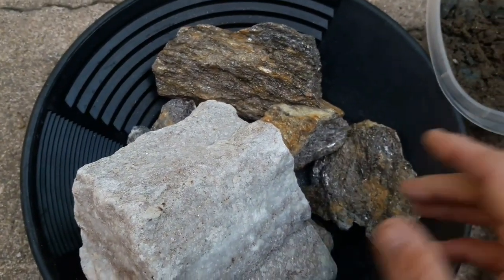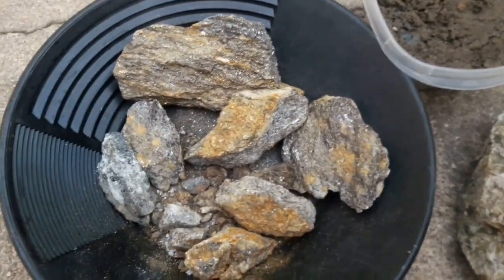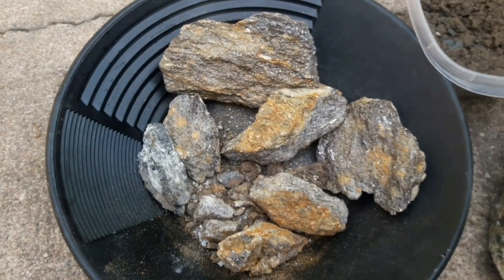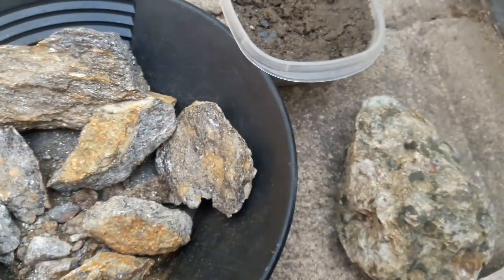At the end of the trip, I did have fun, and that's what it's all about, enjoying yourself while you're out there looking for treasures. Like I said, gold is the main treasure we always want. But in these samples, there might be some gold, but there also might be some beautiful pieces, specimens. And that's about it.